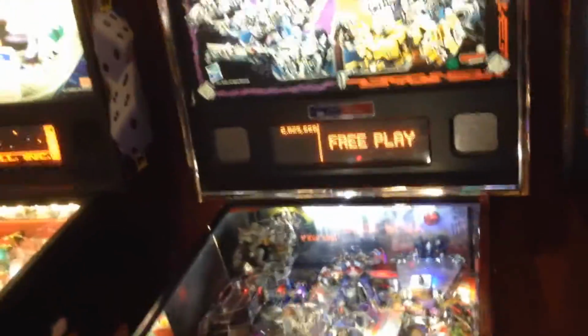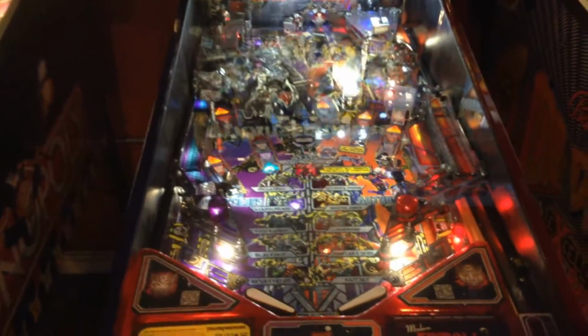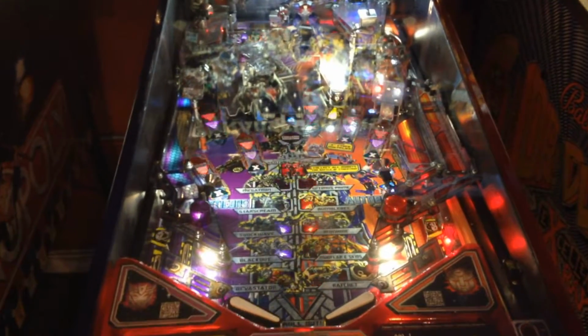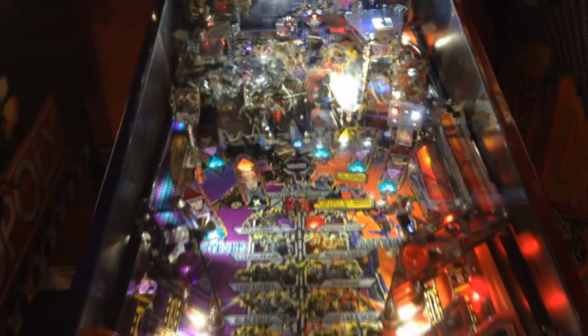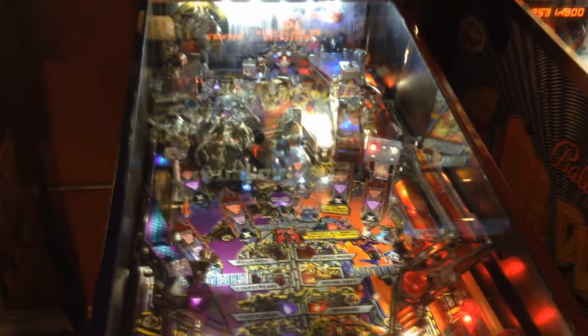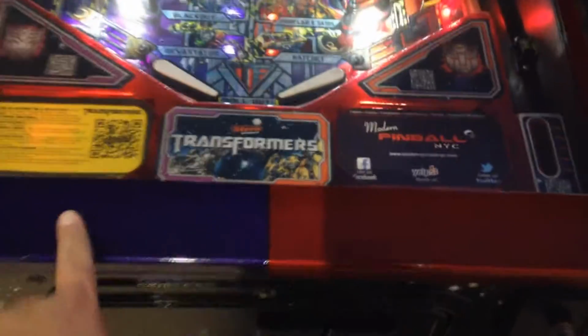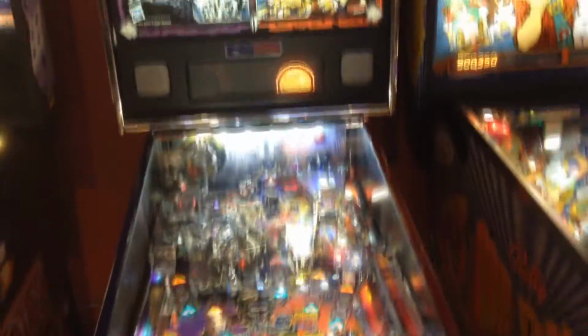You have Transformers. This is a combo limited edition. Like I've said with Transformers, I played one regular Pro edition of Transformers. Every other Transformers that I've seen is either one of the combos or a Decepticons LED. I've never seen the Autobots one, but it's the same game. The only difference is, right here, see the purple and the red for the Autobots, so cool idea.